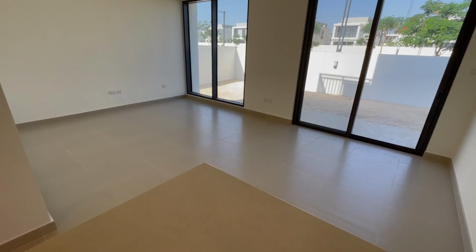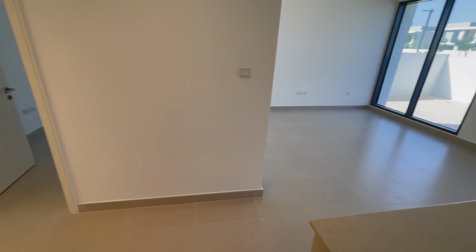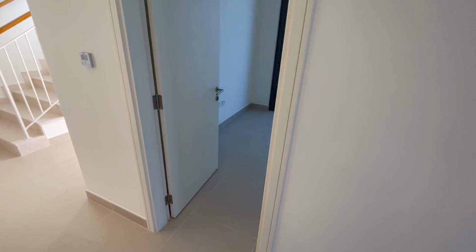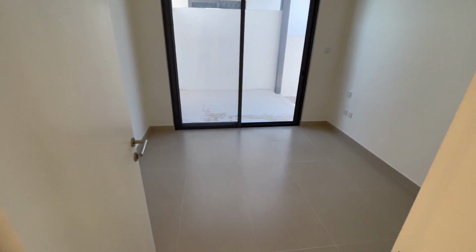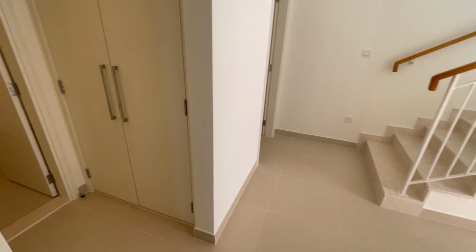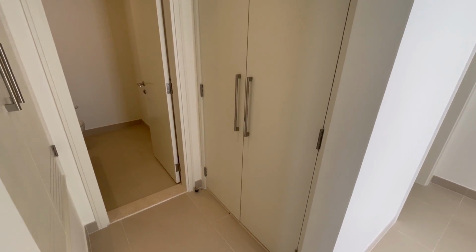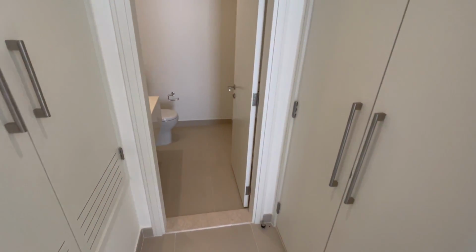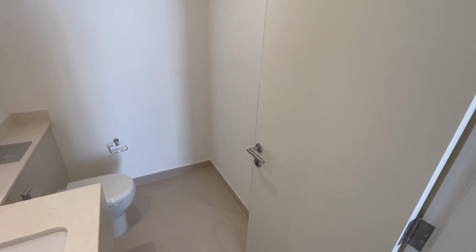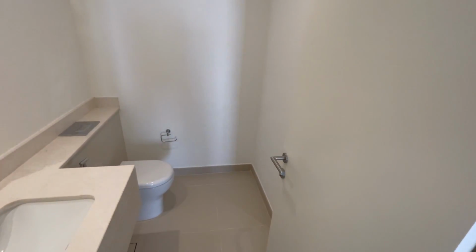Large windows letting in lots of natural light. There is a fourth downstairs bedroom with sliding doors that open up to the garden. There is a washing machine and drying room, a guest downstairs bathroom, which also has a walk-in shower behind this door.